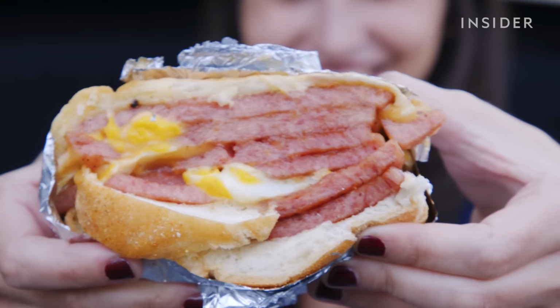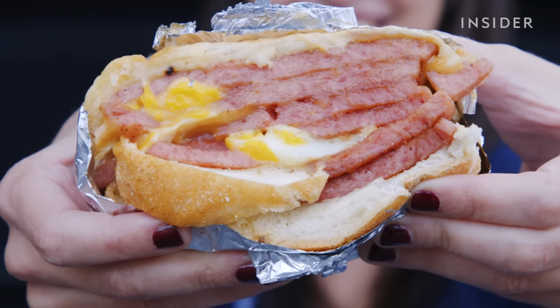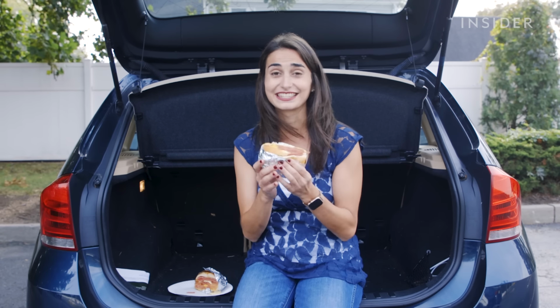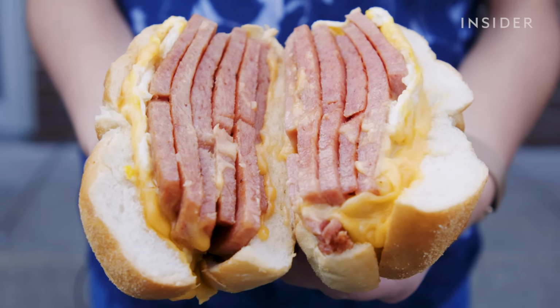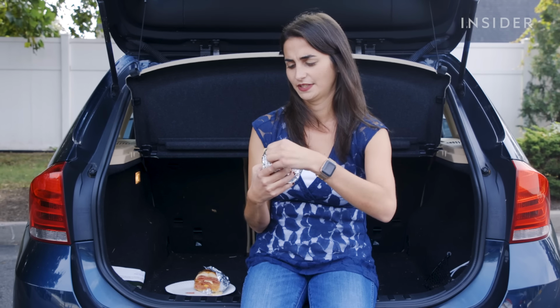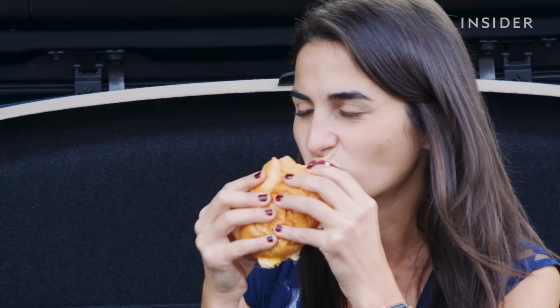Okay. First impression, I'm familiar with the sandwich, very familiar being from New Jersey, but this thing is the largest pork roll, egg, and cheese sandwich I have ever seen. And I'm just gonna attempt to eat it in a good solid bite.